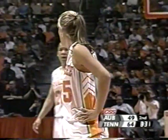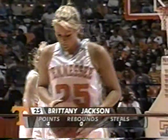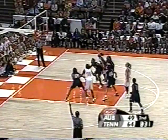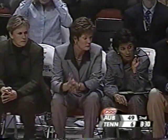But, Bob, going back to your point about the momentum swing in this game, Auburn was so poised early on, getting solid defensive stops and good looks at the basket. Then Tennessee turned up the defensive pressure. Kara Lawson has gotten hot from downtown, and now the Lady Vols are up by 16 points. 65-49.